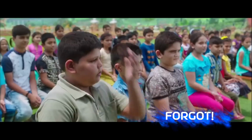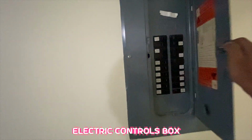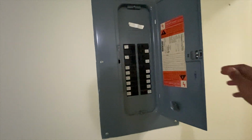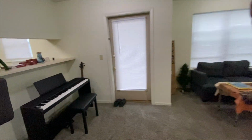One thing I forgot to show you is this is room number 1, this is room number 2 here, and then this is the restroom. But then there is this thing which has all the electrical stuff. You don't have to touch them, but in case something happens, then you know where the electricity stuff is. So it's all here. So let's go out and see what's going on here. That's the front door and that's the back door.